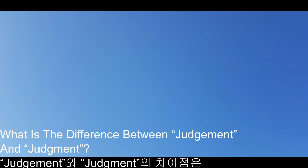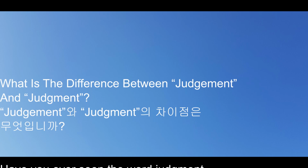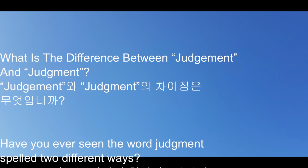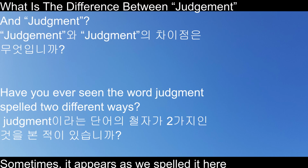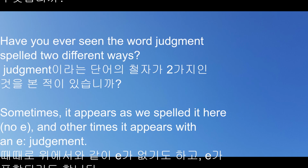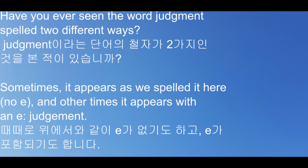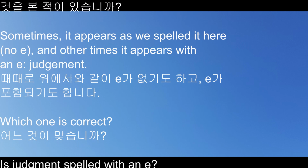What is the difference between judgment and judgement? Have you ever seen the word judgment spelled two different ways? Sometimes it appears as we spelled it here, no E. And other times it appears with an E, judgement. Which one is correct? Is judgment spelled with an E? Well, the short answer is that judgment is the prevailing, dominant spelling.